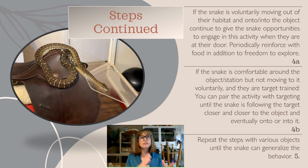But because the station is reinforcing for tons of other reasons, and many times the snakes voluntarily come out onto it, you can reinforce with food intermittently on the stations. And it really goes in line with the snake's natural history, because they go to locations all the time in the wild where they think they may be successful locating food, probably because they've located food there before, but they don't always find it. And yet they return to these places every so often, because every so often they get food there.